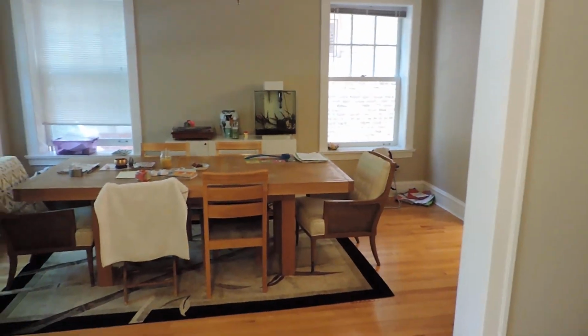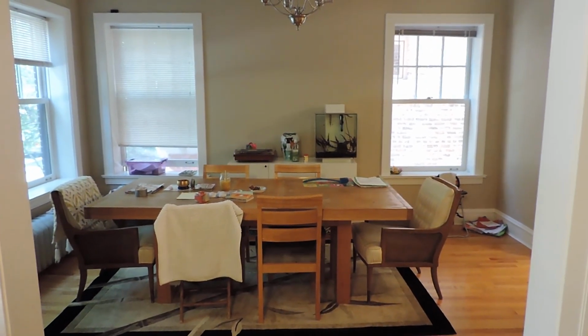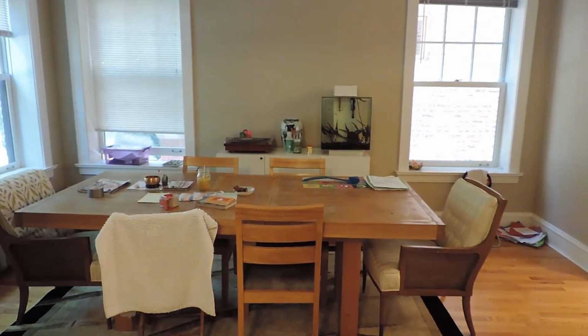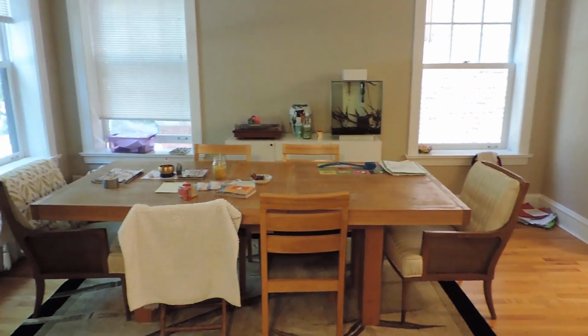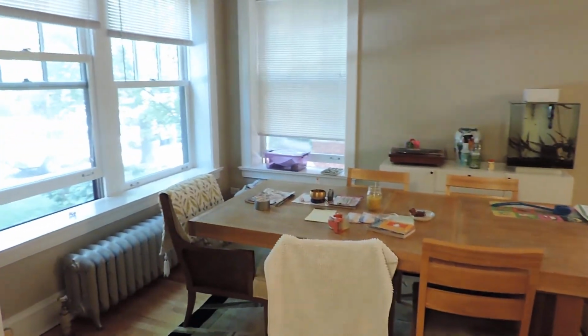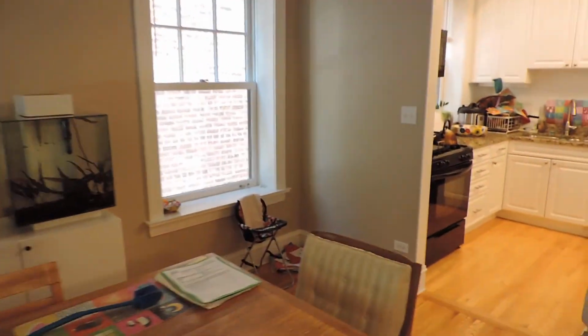As I walk back towards the entry and turn to my left, you get a more complete glimpse of the dining room. It's another solid room. I'd say it's probably 14 feet long by about 12 or 13 feet wide. So it's a big room, another big radiator, again, replacement windows. The windows in front are again looking out on Sheridan Road. The side windows are facing the building next door.